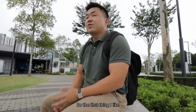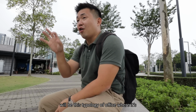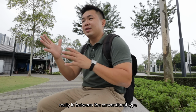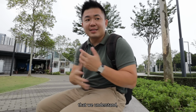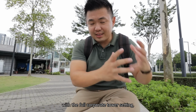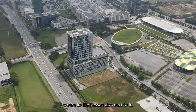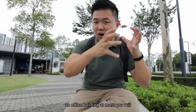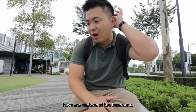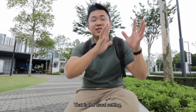Anyway, let's do it. So for the first thing I like will be this typology of office where it's really in between the conventional types that we understand. Most of us are very familiar with the full corporate tower setting. It's like Top Glove Tower in Setia City, with Kosan also next to it, where it's purely an office building. At most you will have one canteen at the basement, one cafe on ground floor, right? That is the usual setting.